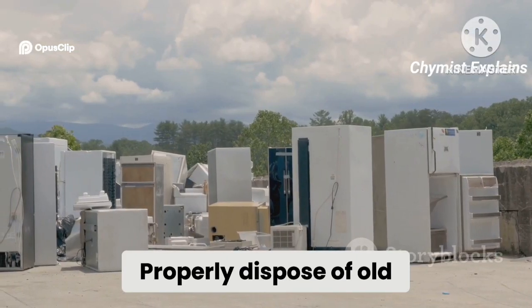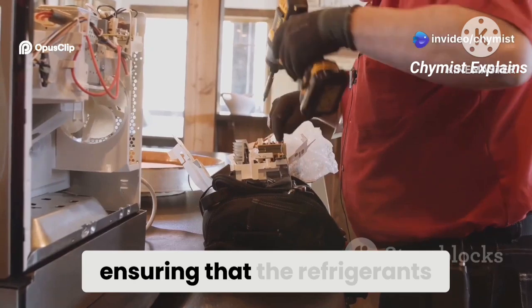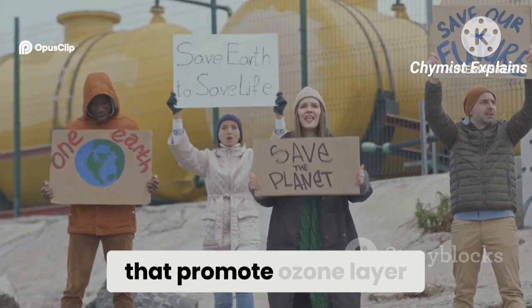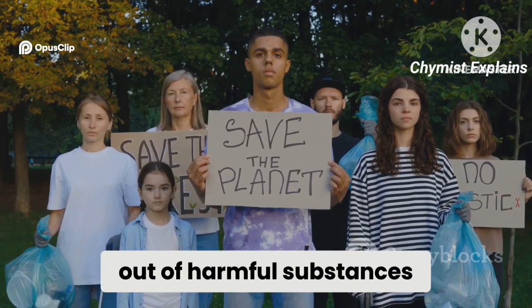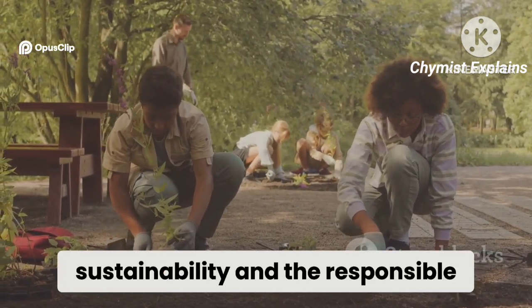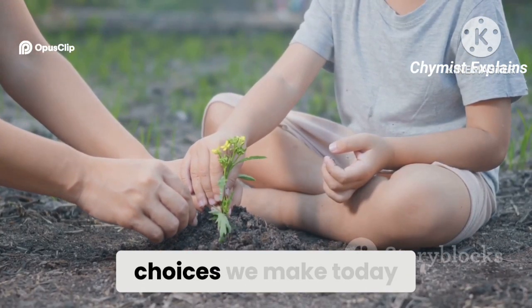Properly dispose of old appliances like refrigerators and air conditioners, ensuring that the refrigerants are captured and recycled responsibly. Support policies and initiatives that promote ozone layer protection and the phase-out of harmful substances. Encourage your communities and governments to prioritize environmental sustainability and the responsible use of chemicals. The future of our planet depends on the choices we make today.